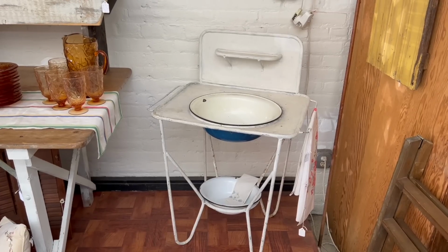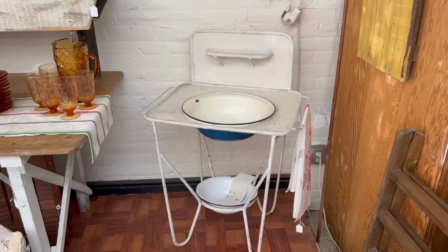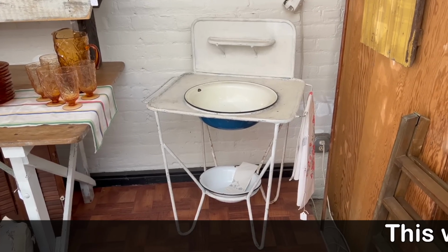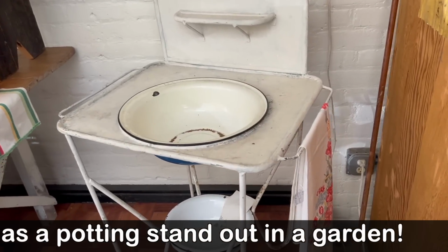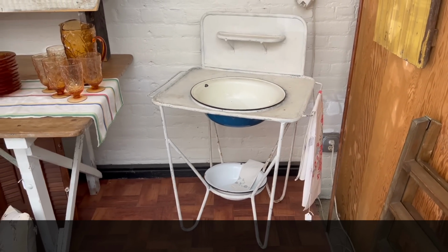This is a neat thing. This is an old basic utility washstand made of metal from the 1920s with the enamelware. This would have been something for a boarding house or a very basic hotel room back in the day before there was plumbing. These are French, and we saw a lot of them imported here after the Second World War because people here like the look.